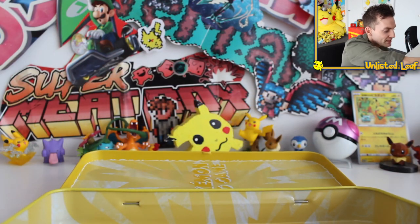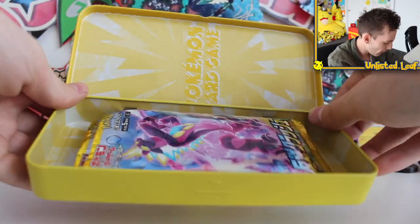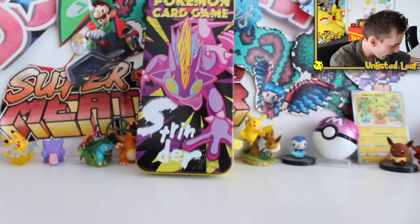So this one comes with 7 different boosters. So you can put those in there. And then pow pow pachow. You could take it to your friend's house or something, so I'll put that one in the back.